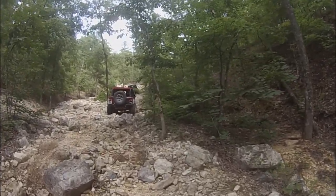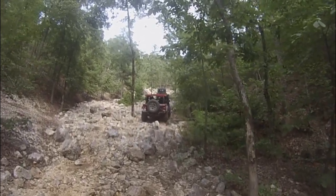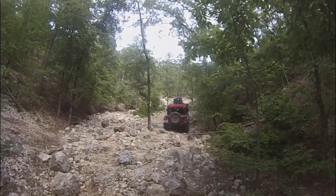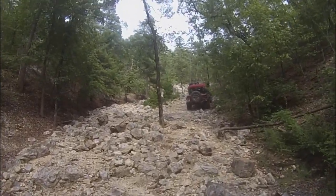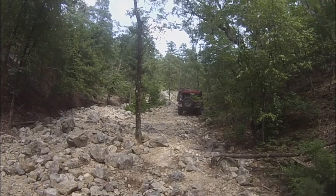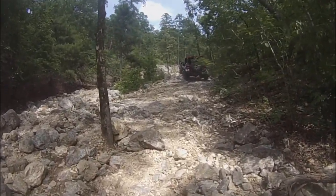I think it's a level 4 if I remember correctly, and it was really a nice time. Again, everybody made it up with no issues. Lots of bouncing around and clunking on stuff, and it's really just a nice little fun climb out of part of the park. Really a great deal of fun.